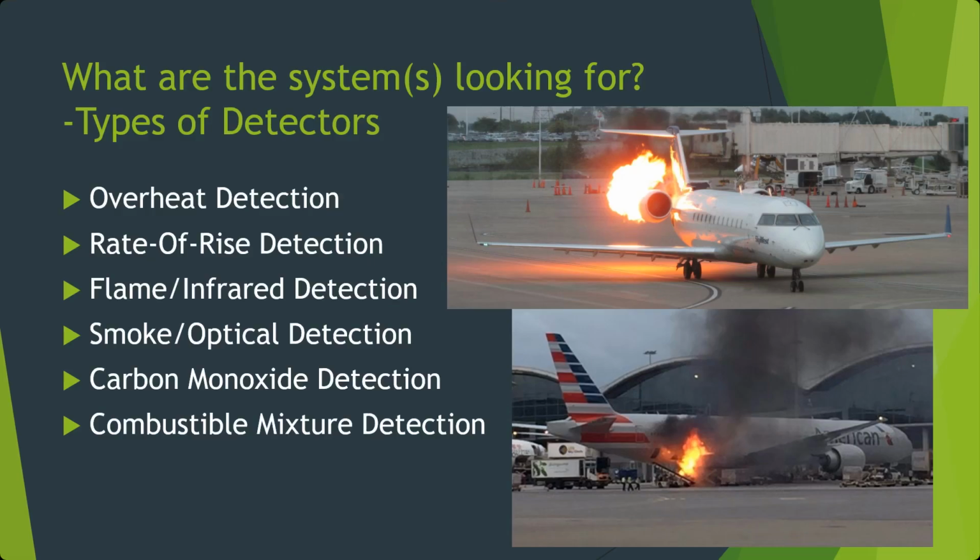So, yeah. Rate of rise detection. If we've got an area where things are heating up too quickly and it's going to likely result in something, if we can prevent it from getting to the point of actual ignition taking place, or prevent heat from building up to the point where it causes damage, if you can catch it while it's rising quickly rather than once it's already got too hot, then you have that.